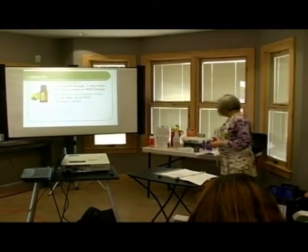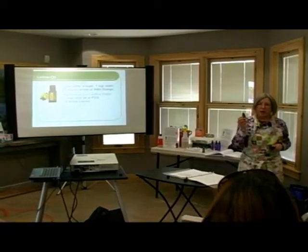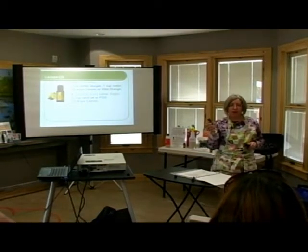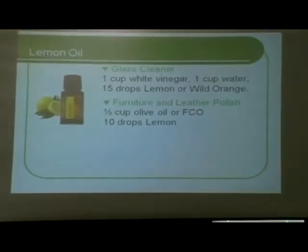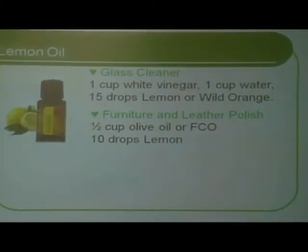Lemon oil is wonderful for furniture polish. Now, do you think that those lemon oil furniture polishers have real lemon in them? No, I'm sure they're all synthetic. They smell, so you're spraying your furniture and the lemon, but that's all synthetic. This is the real thing, and it works wonderfully, and you don't need a lot.